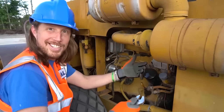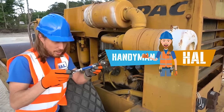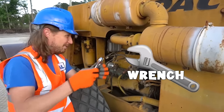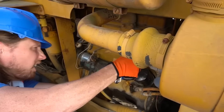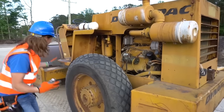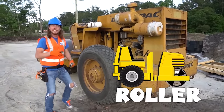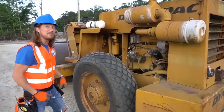Oh, hey, what's up, my friends? It's me, Handyman Hal. Just working on this piece of machinery with this awesome tool. What is it? It's a wrench. That's awesome. Let's finish it up here. Got a few more twists and turns right here. Yep, there it is. Awesome. Check out this awesome piece of machinery. It's a roller. How awesome is that? Handyman Hal, he's got a plan. Let's find out how this works.